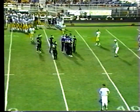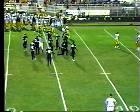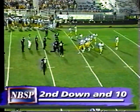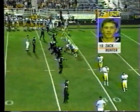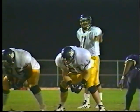Ooh, Hunter took a huge pop on that one. Yeah, and you could tell because it took him that time almost a half a second to get up, instead of the nanosecond that it usually does. Trips to the near side, 2 receivers to the far side. Luker is in shotgun. It's second down at 10, 1:50 to go here in the second quarter.